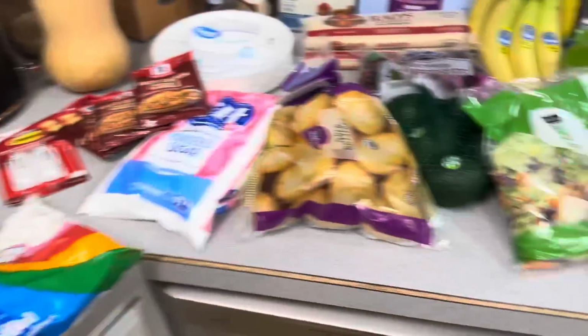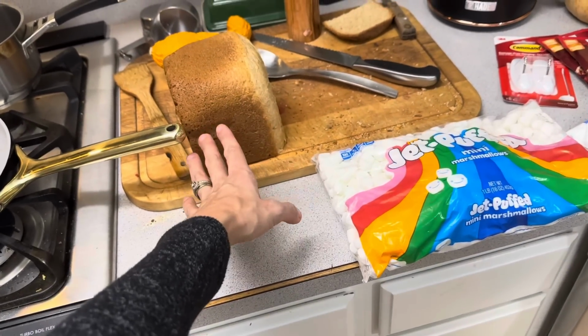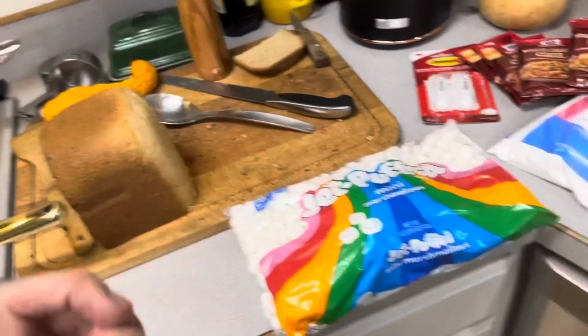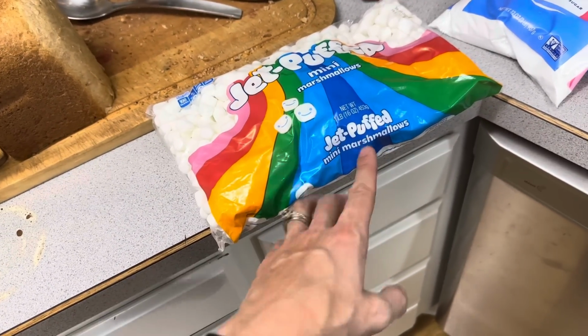All right, we got another grocery haul. Bread I just made. So I do buy some bread products from the store. You're going to see in just a minute. Someone's going to comment that that's toxic waste for my children. That's okay. Everything in moderation. And let's get to it.